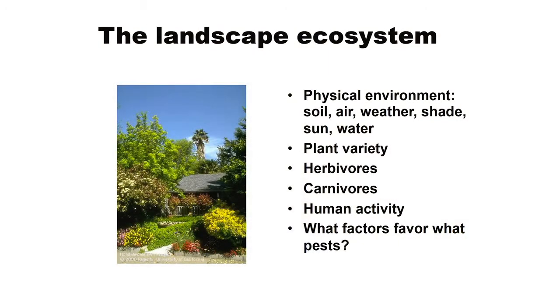So we have the herbivores feeding on our plants, and except when they're feeding on weeds, they're usually considered pests. So that includes insects, it includes bunny rabbits, and it includes birds, and all kinds of invertebrates, and we can just throw the plant pathogens in there, although they're not usually called herbivores.